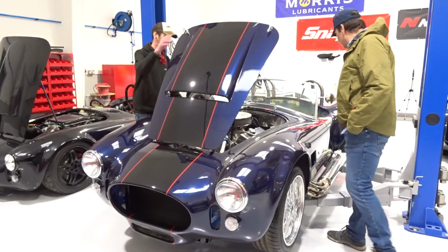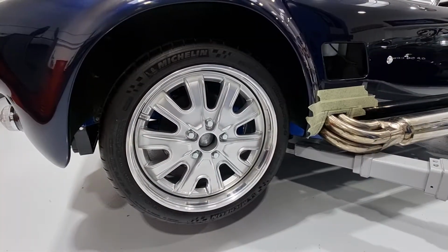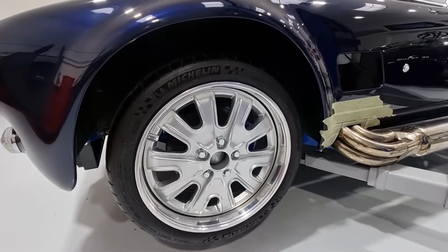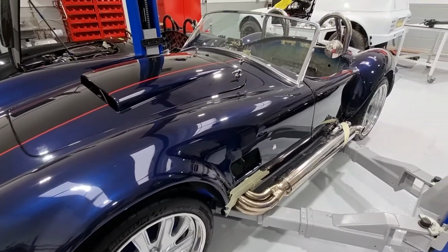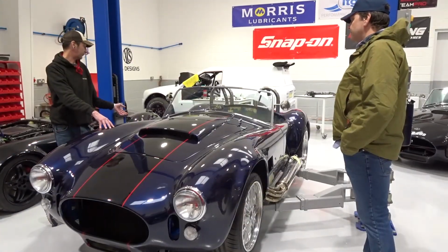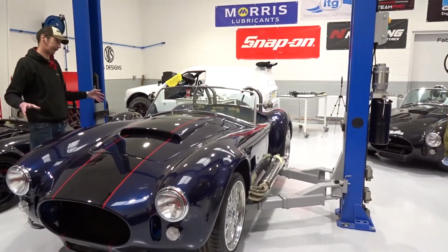I've noticed on your car the wheels are a different sort of setup. Can you sort of explain about those a little bit? Yeah, so we make our own wheels, and basically on the rear they run a 19-inch rear and an 18-inch front. But the centres are the same size on both.